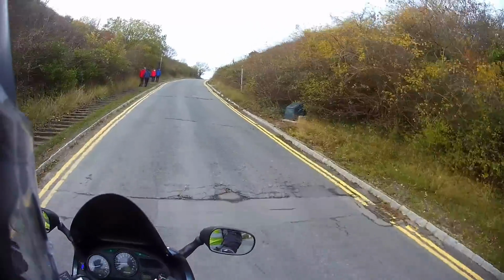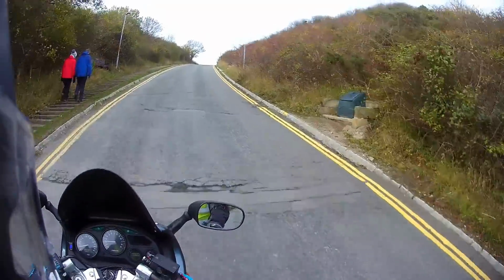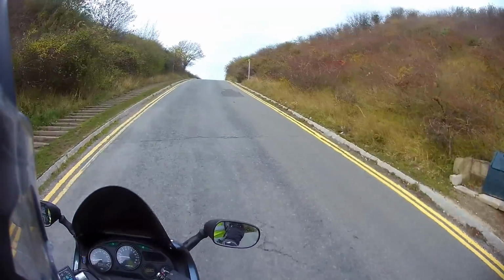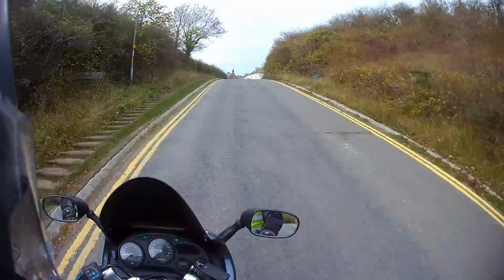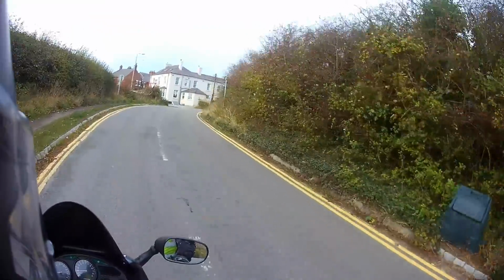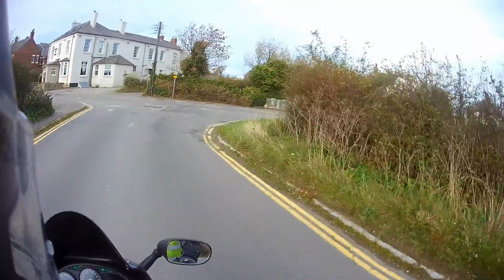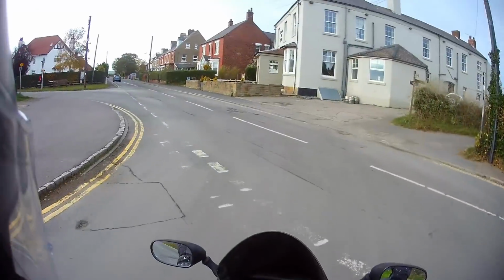This is a long steep road for these people to walk up. They do pretty damn well. And there's no point going racing up here. People, that's what gets us a bad name. So, we've done another one. There's Runswick Bay. Onwards now, Sandsend, I believe.